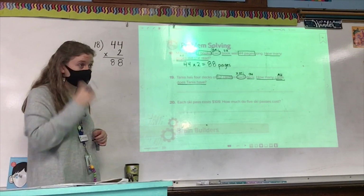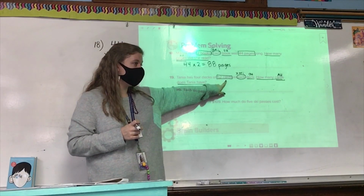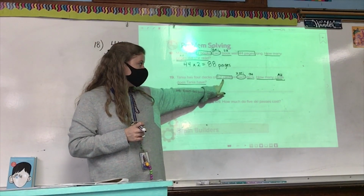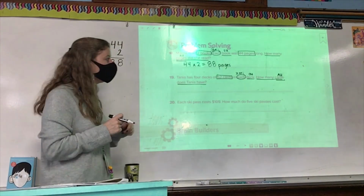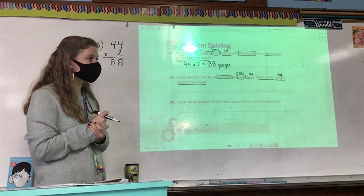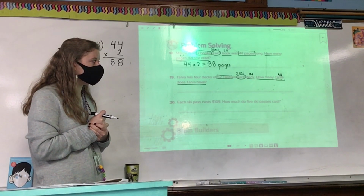Because our answer unit is cards. Our answer unit is cards, and what comes right before it? A number. So we know a number of cards is important. Is there anything else important in that sentence? No. Are you sure? How do we know the other part?